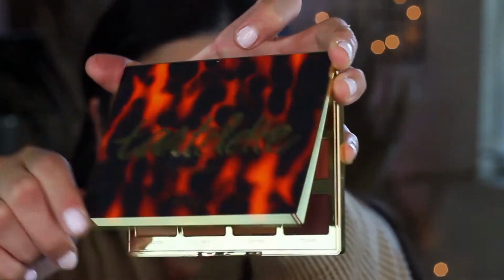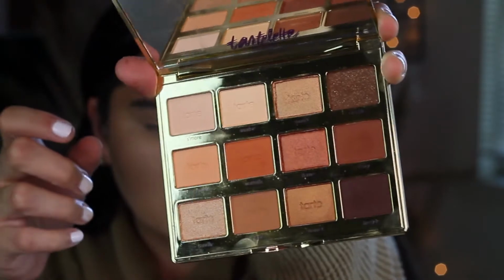For today's eye look, I'm going to be going in with this Tartelette Toasted Palette by Tarte. This palette just screams fall and winter. It has those tones, and the tones are just screaming fall. So I'm going to use this palette today. And it's one of my favorite palettes. It's really, really nice. I highly recommend it if you're looking for an eyeshadow palette. The Tartelette Toasted Palette, really good. And the shades are very beautiful and they blend out really good too.